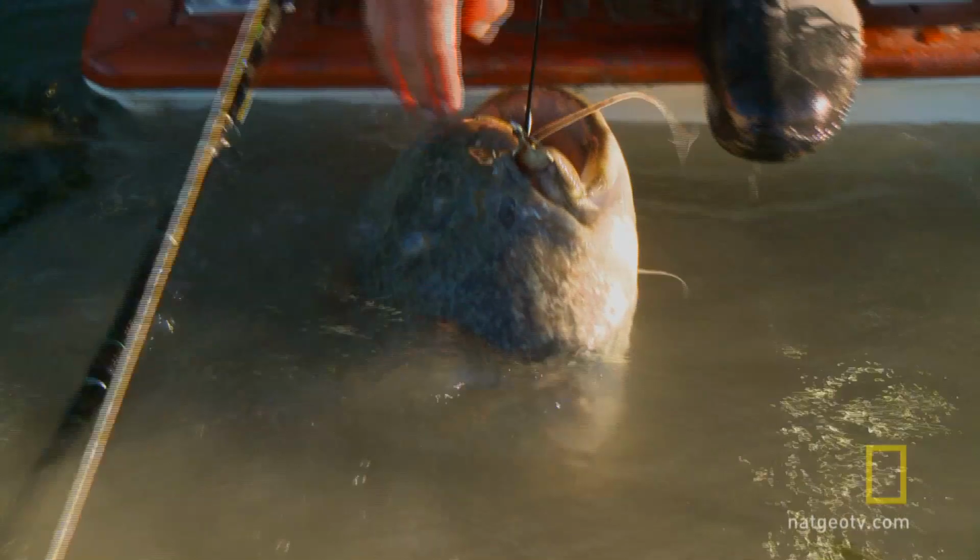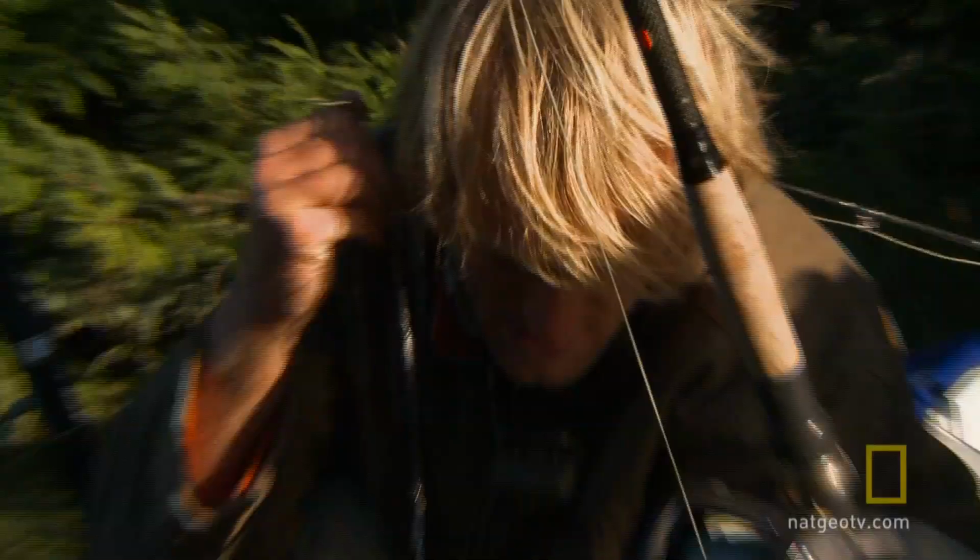Look at this. The fish bit me on the hand. Now I'm bleeding and I still have to pull the fish into the boat. Ow! Oh, now hopefully better. No. Oh, he is really mad. This guy is really aggressive.